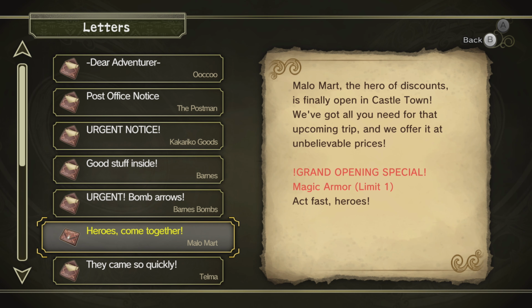Mallow Marks is the hero of discounts. It's finally open in Castletown. We've got all we need for that upcoming trip, and we offer it at an unbelievable price. Grand opening special, magic armor, limit one. Act fast, heroes!